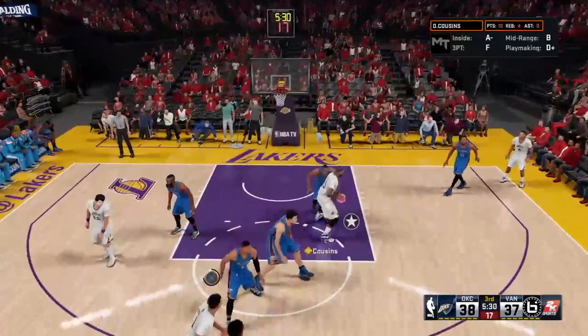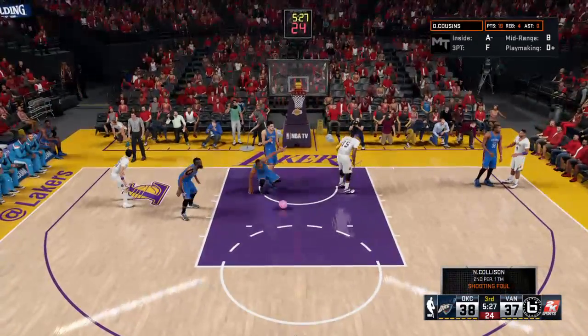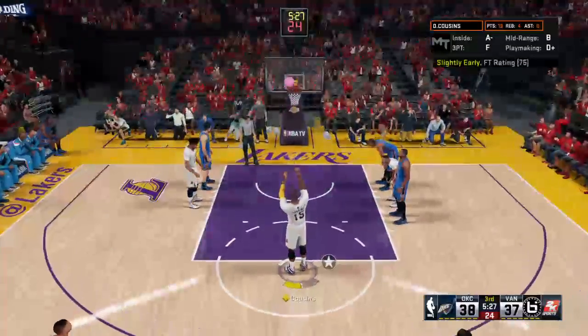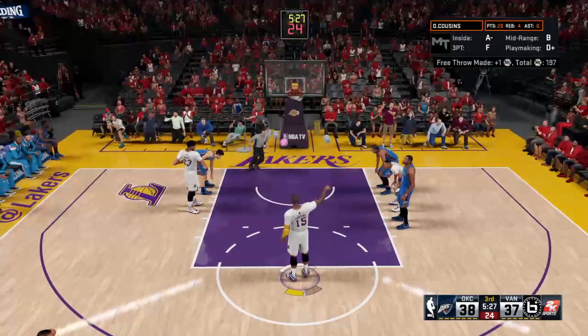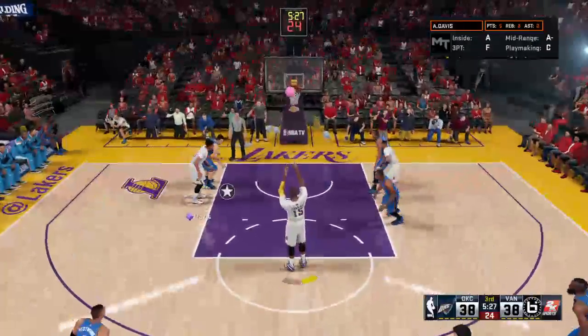Then it's Ibaka, and it's Collison in at the 5 spot. And they double up Cousins. Foul call that time on the way up. That'll give him 2 chances at the free throw line here. Wow, he got whacked on that one. Shouldn't be much debate there. Blatant contact, straightforward call, simple. And nice, he hits both.